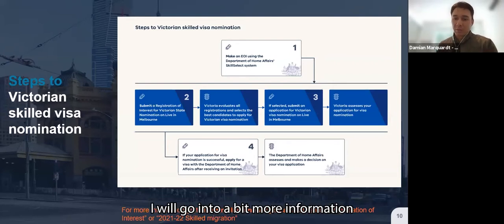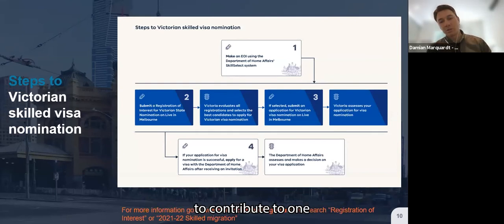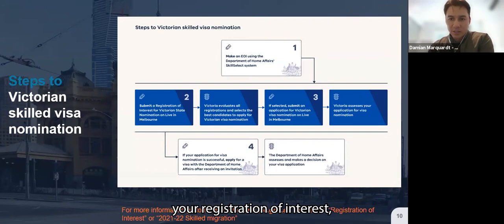I will go into a bit more information about the requirements later, but you will also need to describe how you use your STEM skills to contribute to one of our target sectors. Again, I will talk a bit more about that. So after we have received your registration of interest, we're now on the second blue box along.